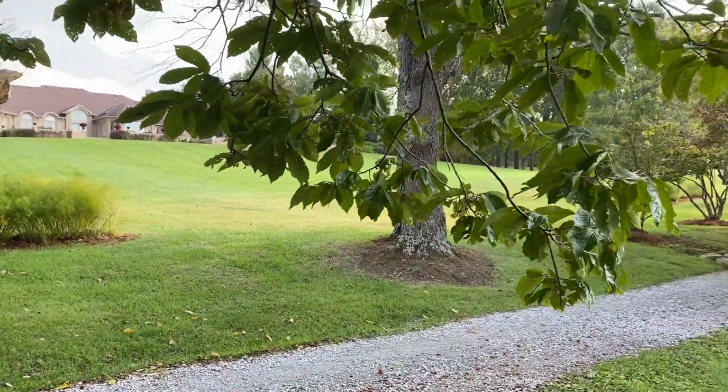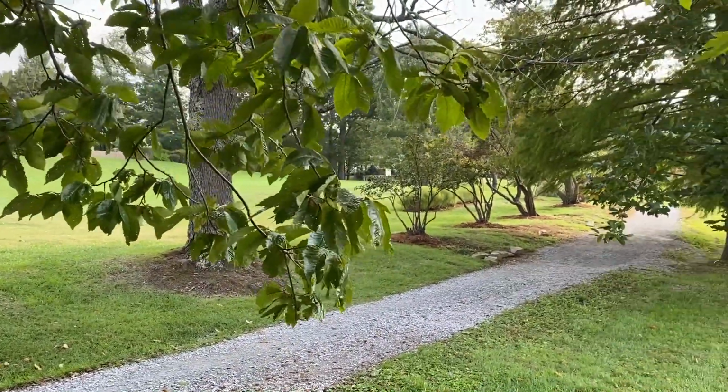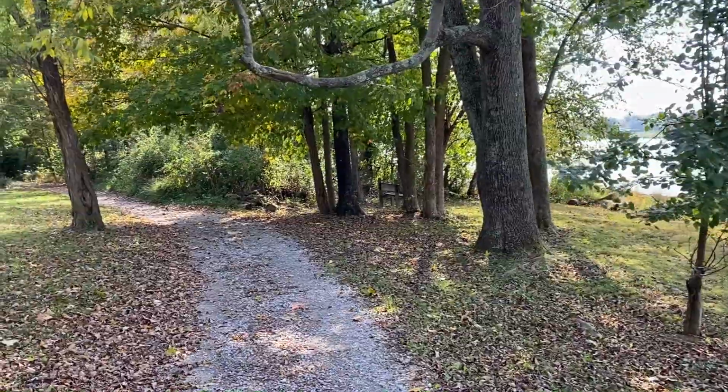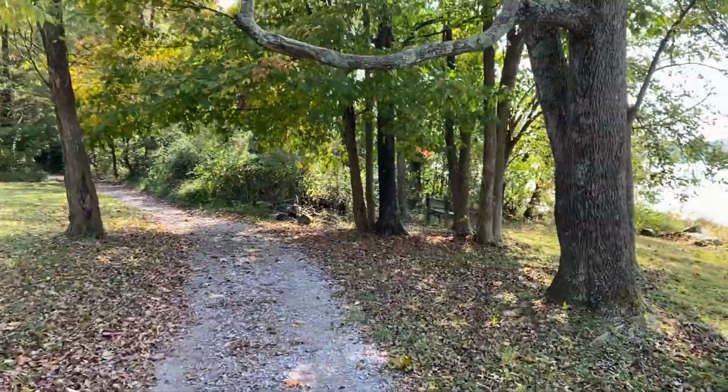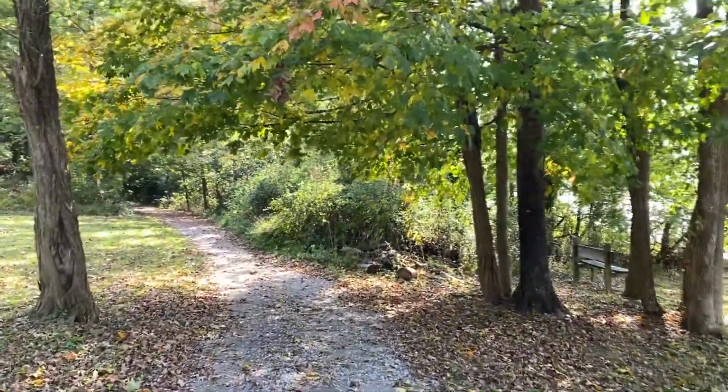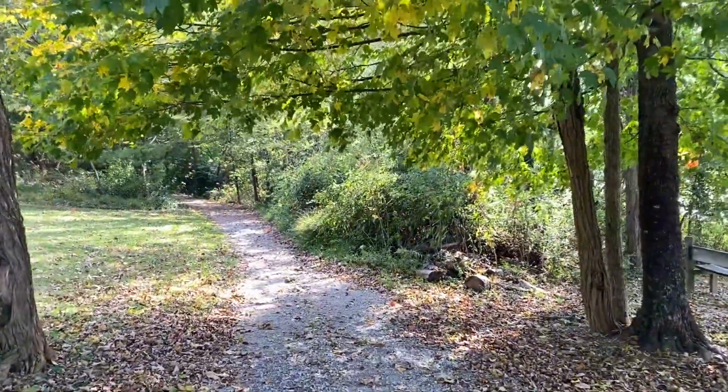There's a house. Yeah, I know. The public park goes right by some very cool houses. A lot of families like to bring their kids out here, and today's one of the perfect days to do it. 70 degrees, lots of sunshine. Oh man, like I said, simply marvelous.